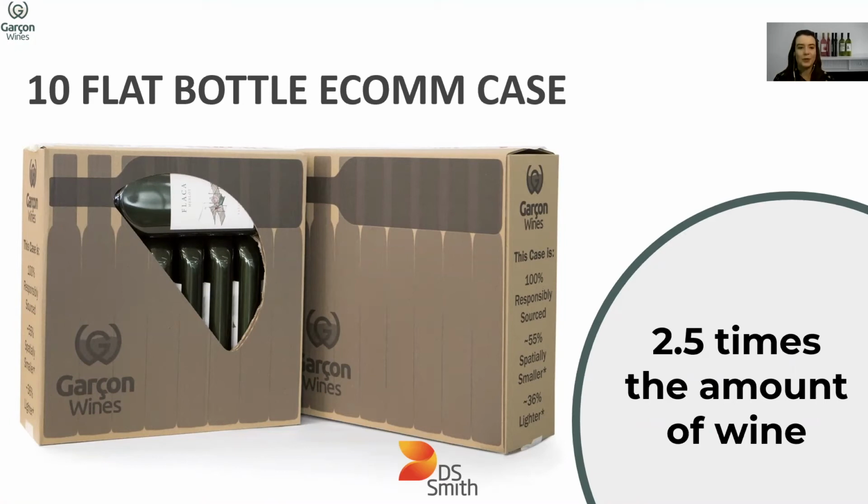And through packing the bottles vertically and horizontally in the airspace around the bottleneck, we eliminate almost all unused airspace, pack a product far more efficiently, and this means that we can dramatically reduce carbon emissions and logistics costs, again, from the supply chain. It also means we can fit 2.5 times the amount of wine in the same amount of space, in this instance, fitting 10 bottles in the space which would otherwise fit just 4 round glass bottles.